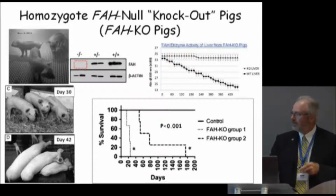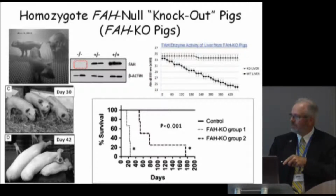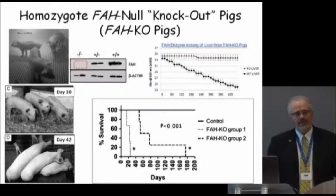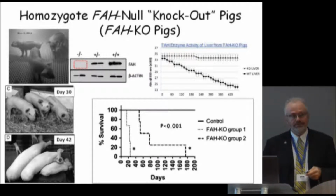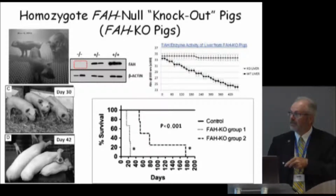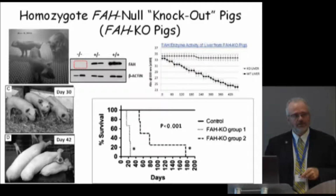And over the past 2 years, we've studied 3 groups. One group on NTBC that essentially survive 100%. You don't give them any NTBC, they're dead of liver failure by day 21. You treat them with NTBC for a month and then stop it, they have sort of a longer death. But it's a very similar pattern to the human disorder. There's a few subtle differences, but basically this is a very good large animal model of a human disease.